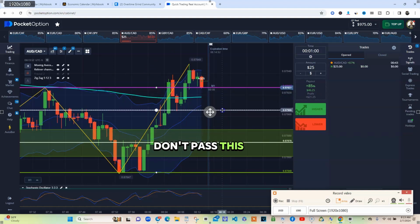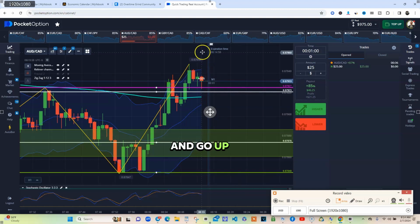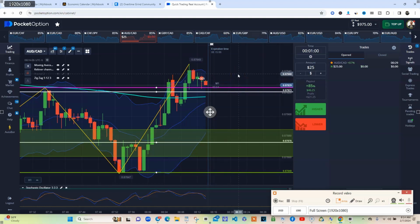As long as you don't pass this one, we good for the buy. As long as you don't pass him. Don't reject hard and go up. Let's go. You want to play? I always try to play at the last little bit of time. If you don't make your move and come on, so I can see what you need to do. This is not the time to stall, sir.